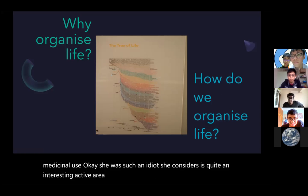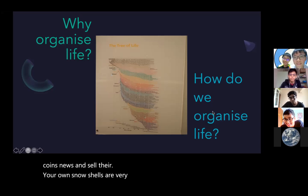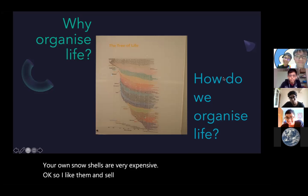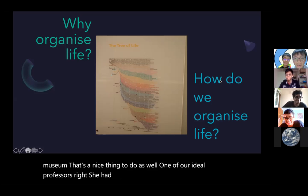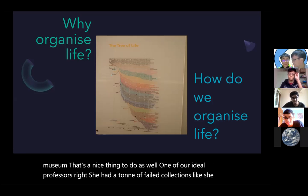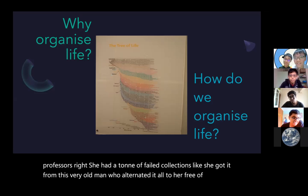So you can collect the 20 cone snails and sell them. Yo, that's cool. Cone snail shells are very expensive. Okay, so collect them and sell them. Or donate them to a museum, that's a nice thing to do as well. One of our IVO professors had a ton of snail collections. She got it from a very old man who donated it all to her free of charge. Wow. It was pretty cool.